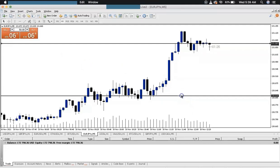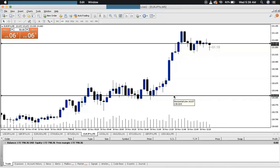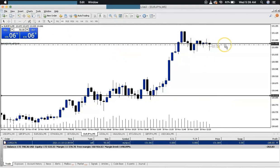Wait a second, I'm going to try to modify that take profit properly. And the trading system I'm going to be showing you today is by far the most powerful trading system on the planet. And the earlier you can figure this trading system out, the earlier you can start making money like the banks and the top 5%.